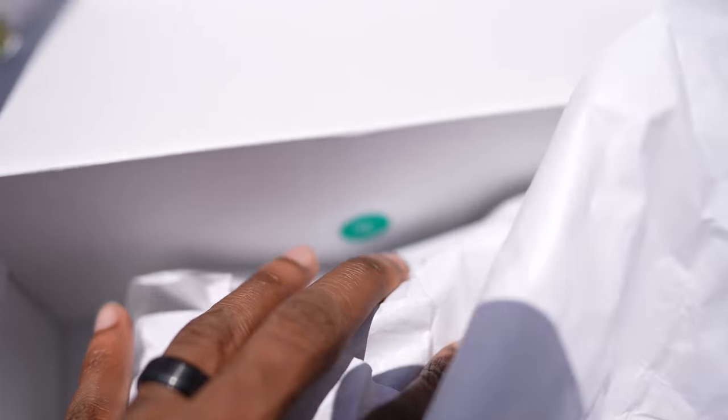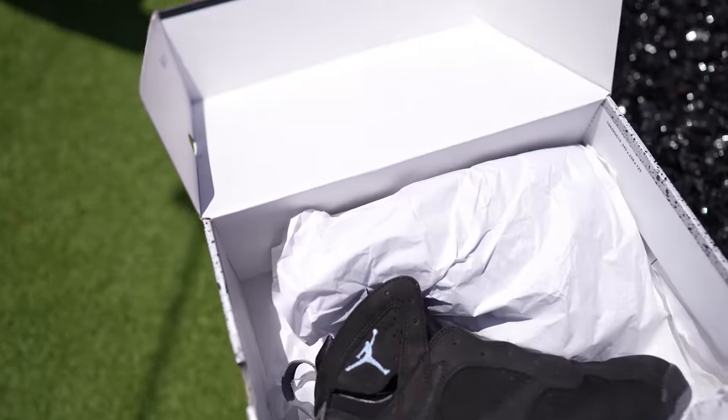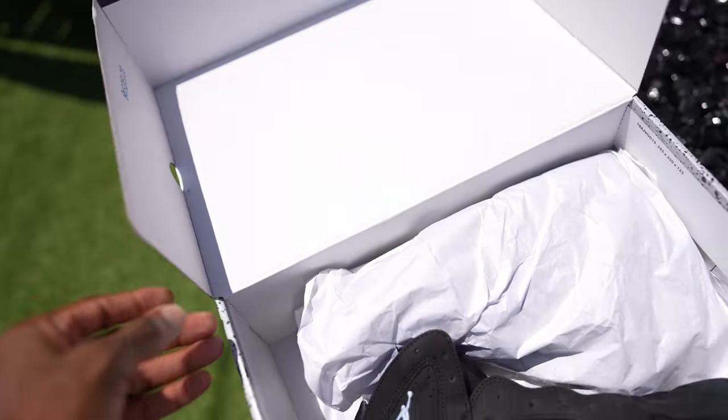Of course, it does have a QC sticker right there on the other side, real small, but you can't see it. And inside the box, it will come with a white and green sticker, y'all. So white and green sticker, you get white shoe paper inside the box. And that is pretty much it for the box of the Air Jordan 7 Chambrays.